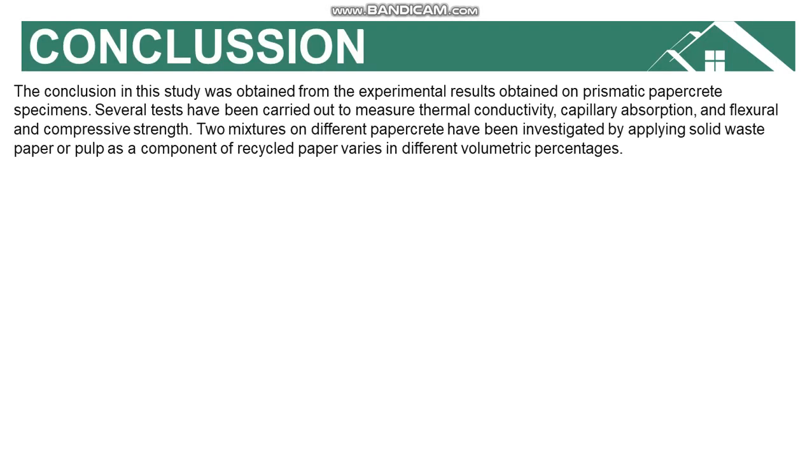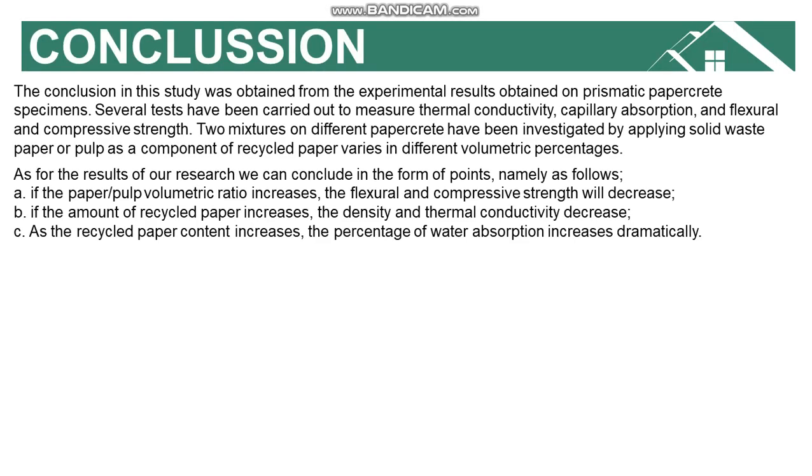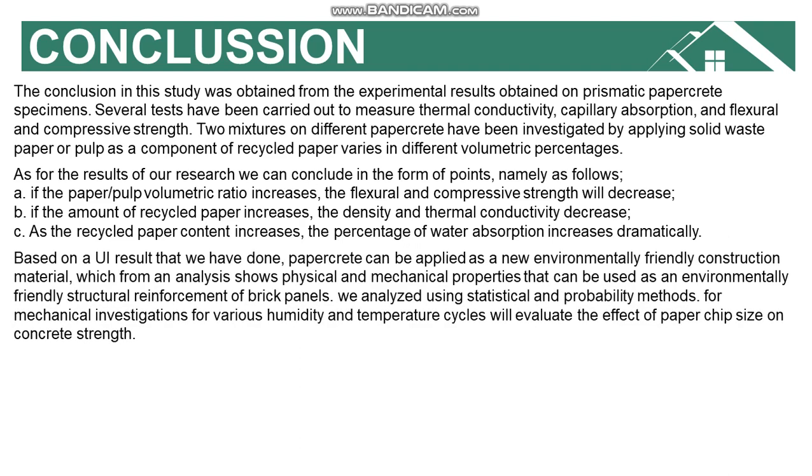That is my discussion. The conclusions of the study were obtained from the experimental results on the prismatic papercrete specimens. Two different papercrete mixtures were investigated by applying solid waste paper or pulp as a component of recycled paper at different volumetric percentages. I have three conclusions. If the paper or pulp volumetric ratio increases, the flexural and compressive strength will decrease. Number two, if the amount of recycled paper increases, the density and thermal conductivity decrease. And number three, as the recycled paper content increases, the percentage of water absorption increases dramatically.